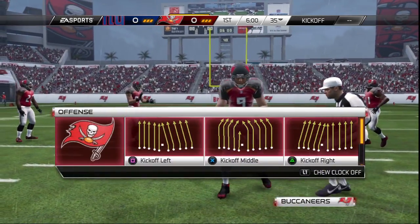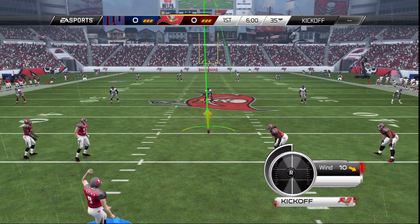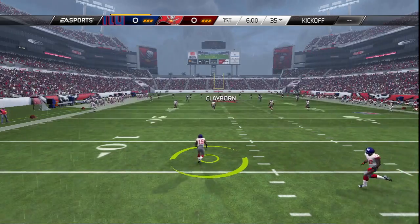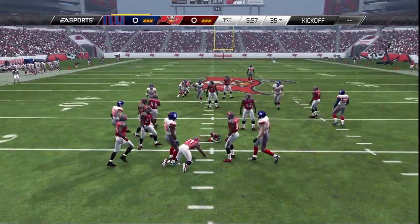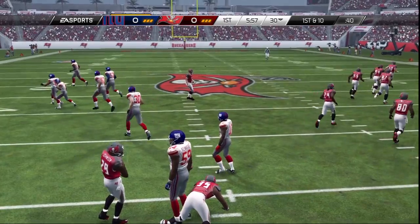Been talked all week long about this one, and finally we're ready for kickoff. Makes the catch at the 7. And he's tackled right at the 30-yard line after that return.